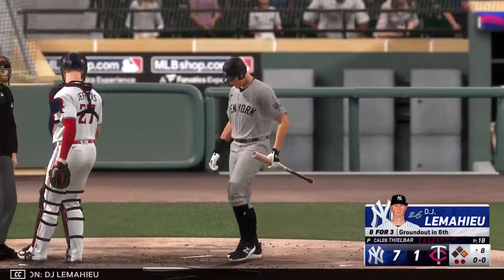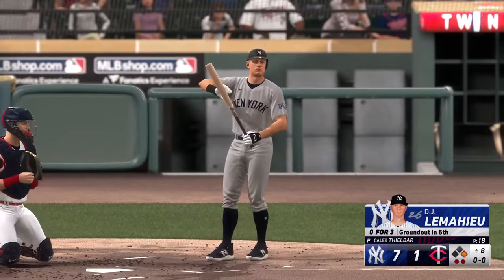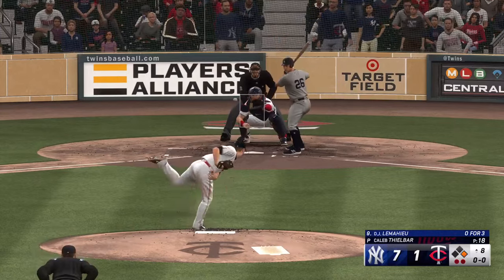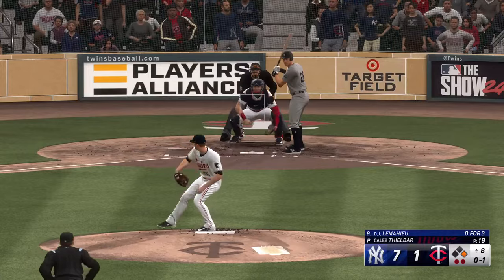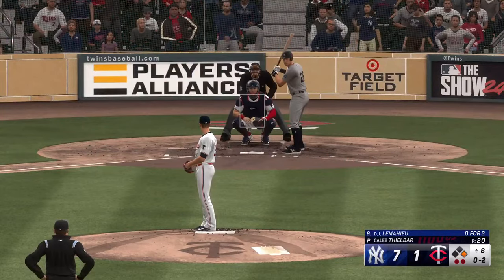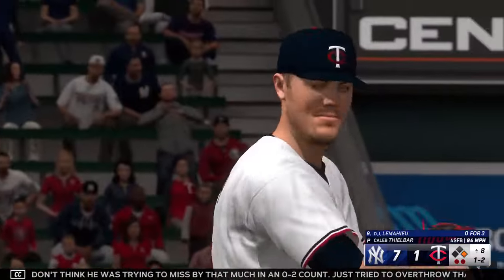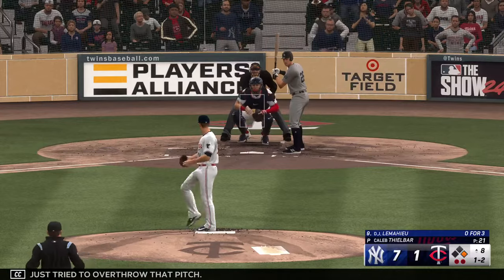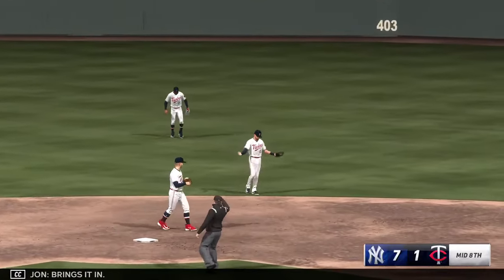DJ LeMahieu stepping in now for the Yankees. There's a strike. And a foul ball. Two outs. And ball, 1-2, LeMahieu. I don't think he was trying to miss by that much in an 0-2 count. Just tried to overthrow that pitch. Popped up. Julian in position. Brings it in. And that is that.